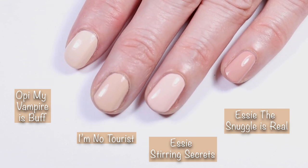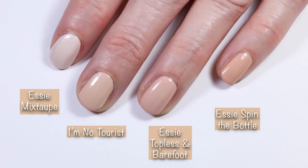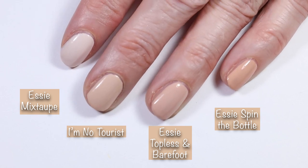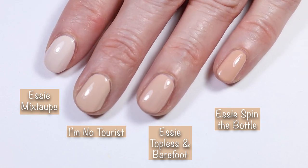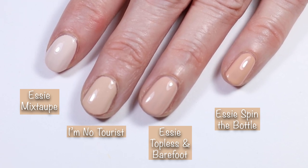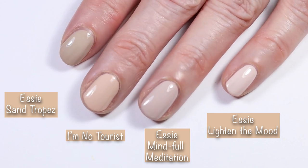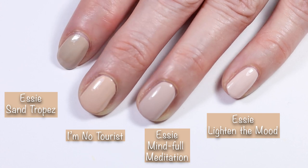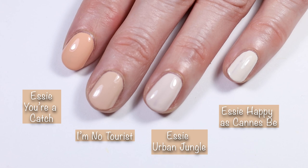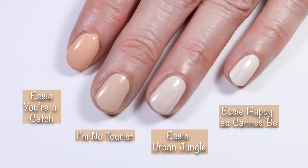And then here we have Essie Mixed Taupe, Essie Topless and Barefoot, and Essie Spin the Bottle. I would say these polishes are probably the closest. Essie Topless and Barefoot is really close, but it's a tad bit more pink. And then here we have Essie Saint-Tropez, Essie Mindful Meditation, and Essie Lighten the Mood. You can see no dupes here. And then here we have Essie You're a Catch, Essie Urban Jungle, and Essie Happy As Can Be from the Keep Me Posted collection.